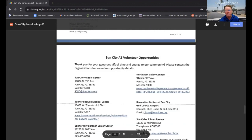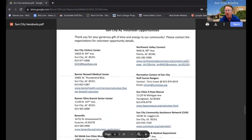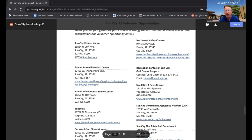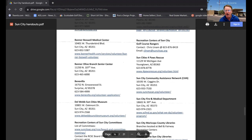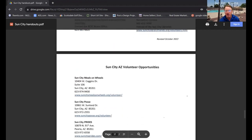So here's a handout on the volunteer opportunities. Again, Sun City is made up of a lot of volunteers. That's one of the great things about it. And the people that live there help the other people. But there's a lot of opportunity for volunteers, both inside and outside the community.